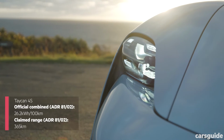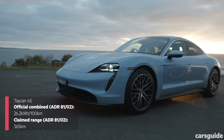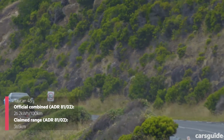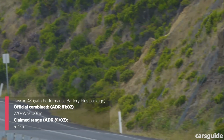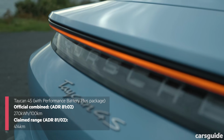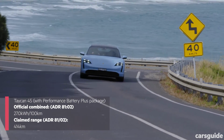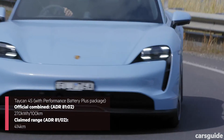Being an electric car, the 4S comes with a 79.2 kilowatt-hour battery as standard and has an official combined electricity consumption of 26.2 kilowatt-hours per 100 kilometres and a claimed driving range of 365 kilometres. That said, buyers can opt for the $11,590 Performance Battery Plus package, which upgrades the 4S's battery to a 93.4 kilowatt-hour unit. It uses 27 kilowatt hours per 100 kilometers and travels a much more useful 414 kilometers between charges.